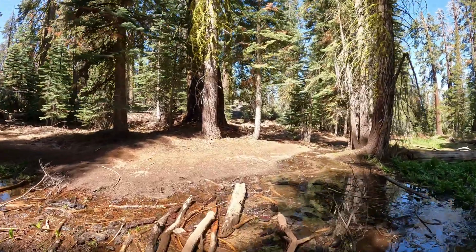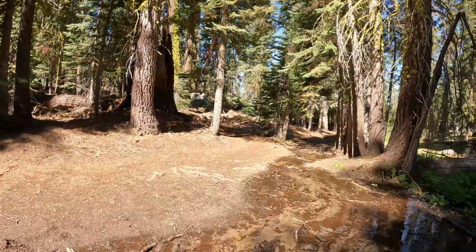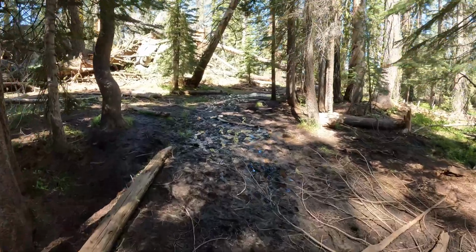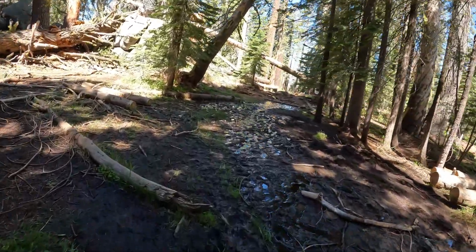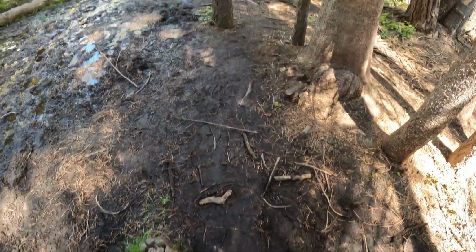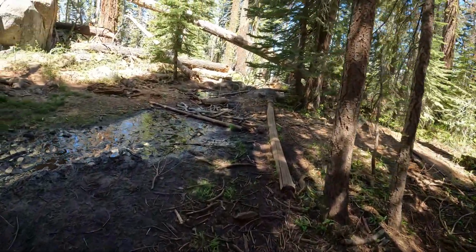A little bit muddy still here, but this will dry up fairly quickly in another month. Yeah, definitely some really muddy spots through here, where being barefoot definitely comes in handy. So, feels good. It's a really soft trail pretty much all the way through, so it's pretty nice.